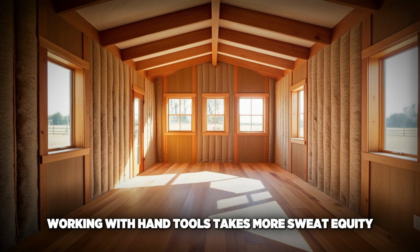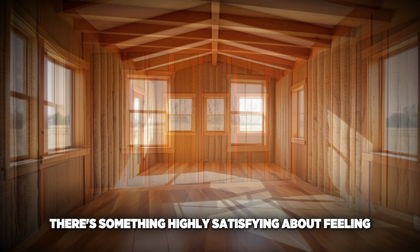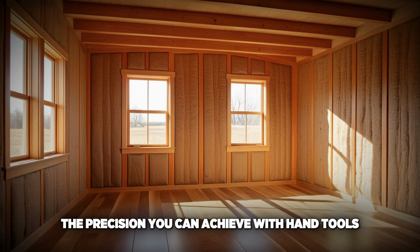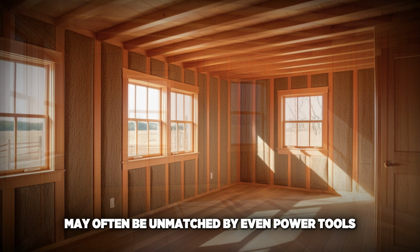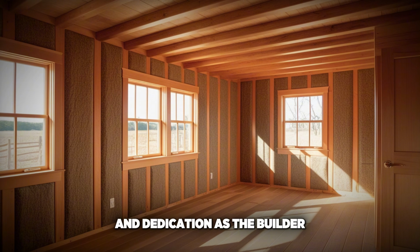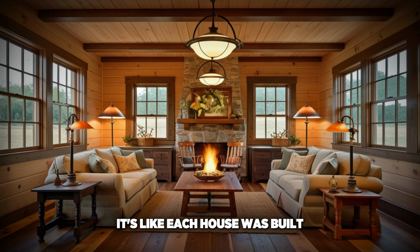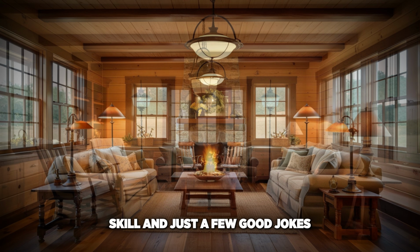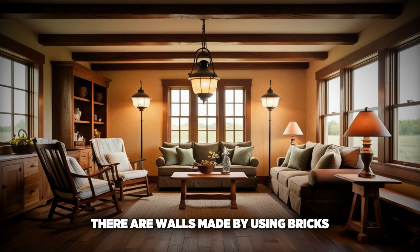The thing is, working with hand tools takes more sweat equity, but that sweating effort pays off in spades. There's something highly satisfying about feeling the wood grain as you work the wood. The precision you can achieve with hand tools may often be unmatched by even power tools. Each and every cut and joint reflects your skills and dedication as the builder. So every single house is a unique masterpiece. It's like each house was built and designed just for you, with nothing but love, skill, and just a few good jokes by hand.